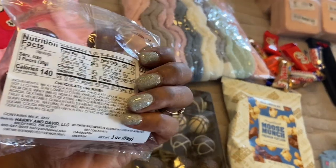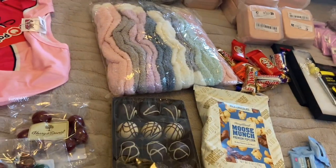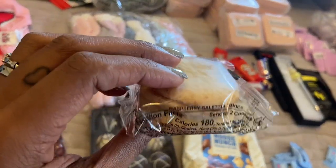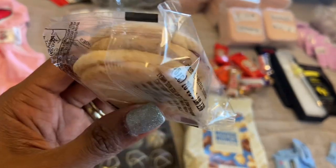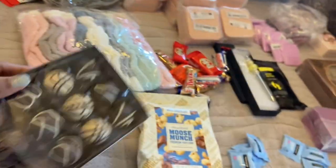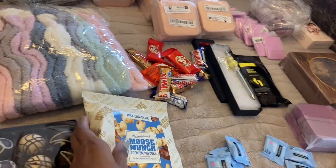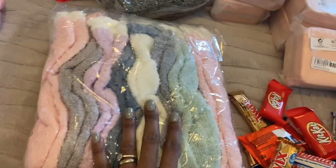These are, what are these, chocolate cherries? Yep. And then these are some little mint chocolates from Harry and David. These are little raspberry Gillette cookies, so they're raspberry and cream. And these are assorted truffles, a bag of Moose Crunch popcorn from Harry and David. And then as you guys can see, these are comfy and cozy socks.